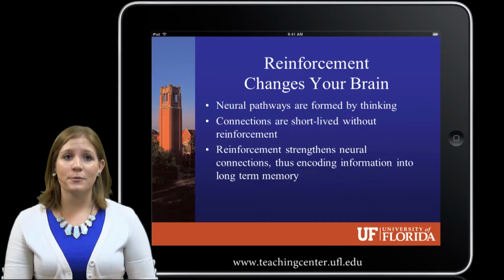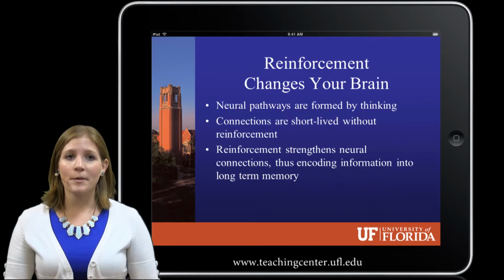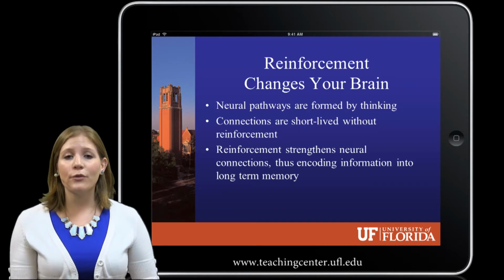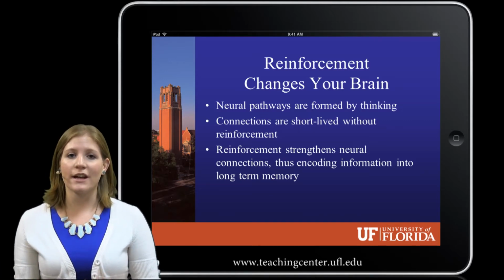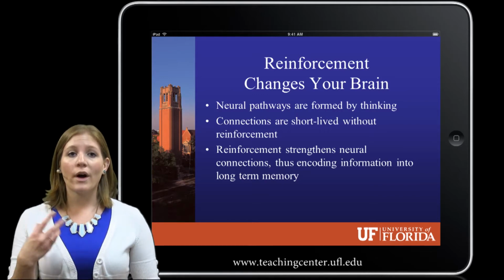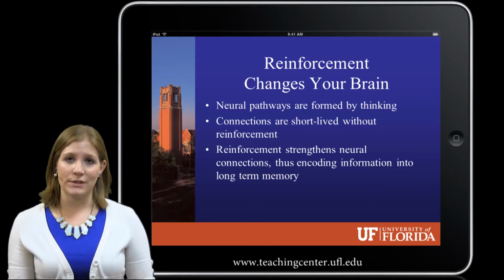Reinforcement actually changes your brain. Neural pathways are formed by thinking, and connections are short-lived without reinforcement. So reinforcement actually strengthens the neural connections, thus encoding the information into your long-term memory. A great way to do this is through active note-taking.